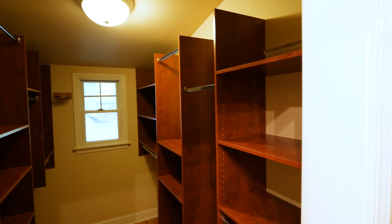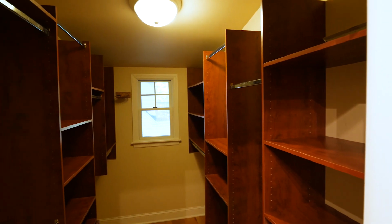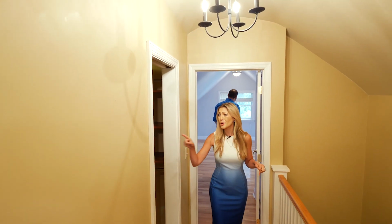But again, when you're talking about older homes, you don't typically have a lot of closet space. This one has a ton. And who doesn't want that closet?